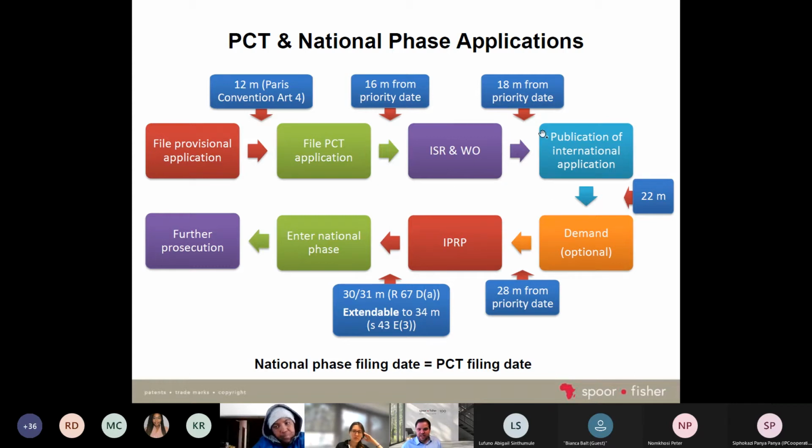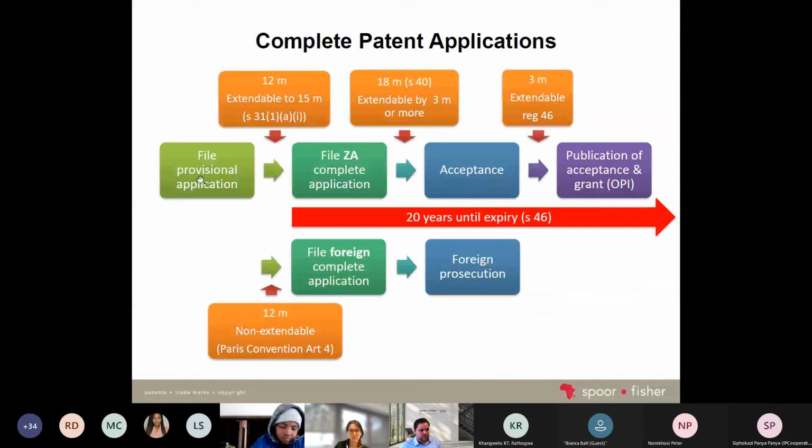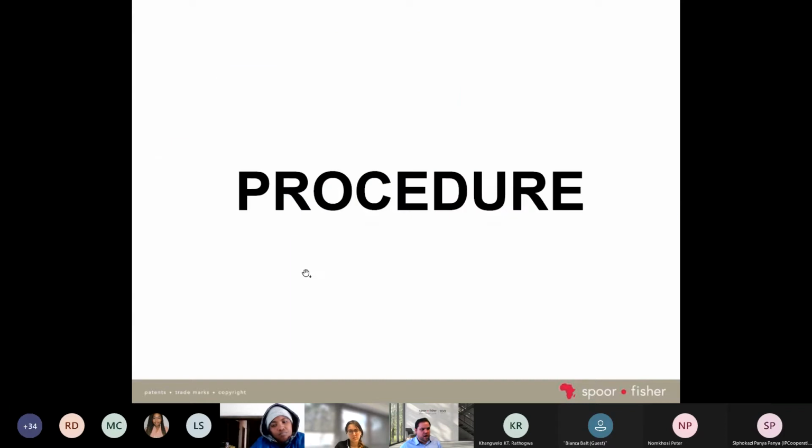Everyone happy there? Hi, yes, Kangwelo. Marco, I just wanted to find out what happens to those countries which are not part of the convention. Of the PCT or the Paris Convention? Of the PCT zone. If they're not members of the PCT, then they will have to file via the Paris Convention following this procedure. So they can file a Paris Convention application in those countries that are not members of the PCT.